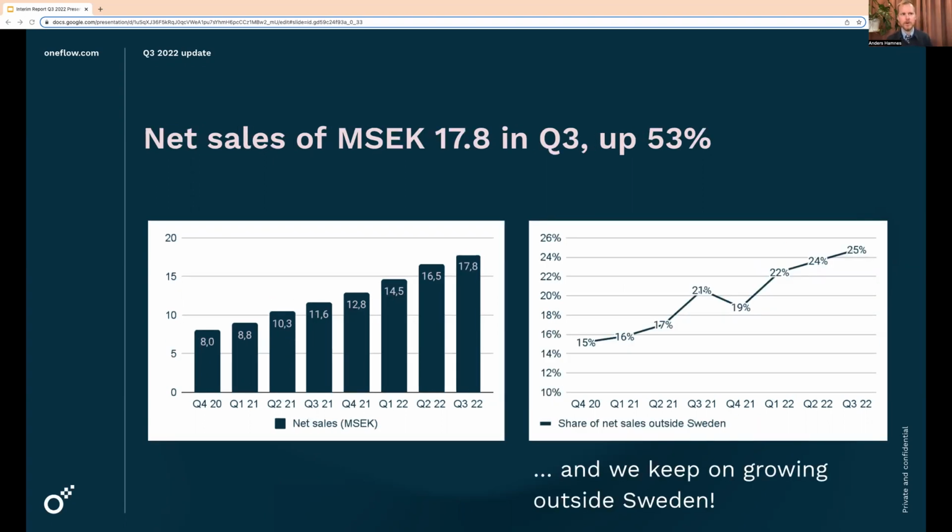Sweden net sales came in at 17.8 million for the third quarter. Sweden is still a huge market for us, and we have a lot more to do in Sweden. We can still grow a lot in Sweden, and there are a lot more business opportunities out there, but we are focused now on expanding. We are of course happy that we are increasing our share of sales outside Sweden, which came in at 25% for the quarter, and we expect that to increase going forward.